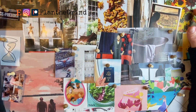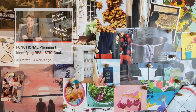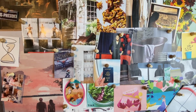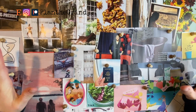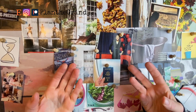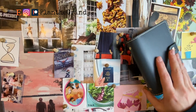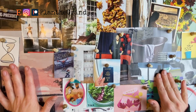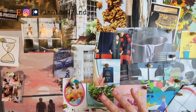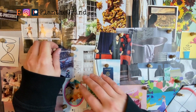So here's my vision board. This is what I put together for 2022. If you've taken my course, so this course right there, check that out if you haven't. It's all about taking your vision board, evaluating some projects realistically, like what's the realistic bandwidth you have, and we'll get into that in a bit. So anyway, this is my 2022 vision board. Now, I really tried to keep this super visual going forward.